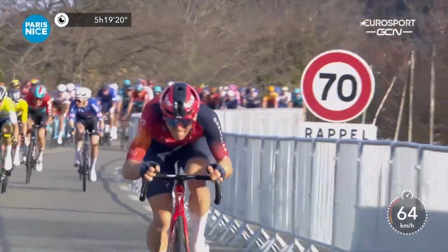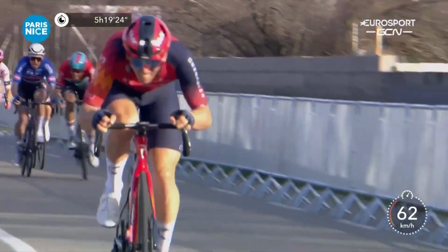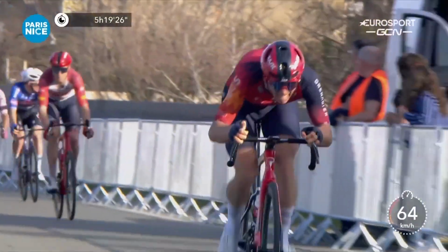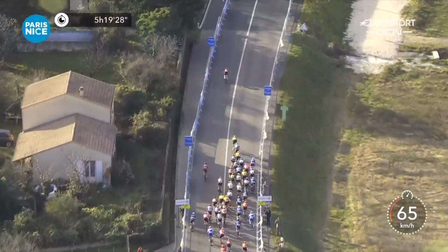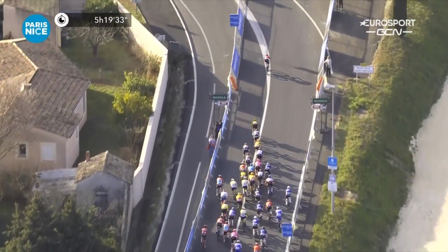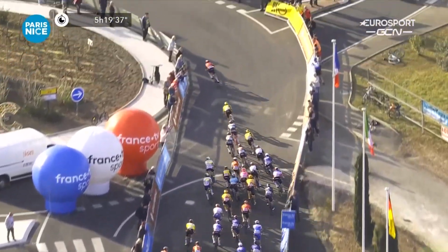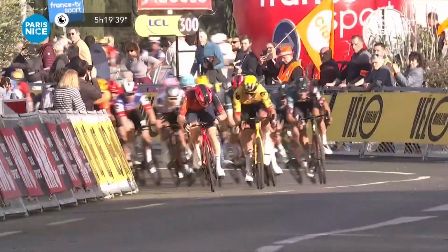They're chasing behind, 5 minutes, 20 seconds. Is there enough firepower left to do this? Remember, at 300 metres to go, you go right-hand side round a roundabout, and it looks as though it's Jumbo-Visma trying to chase back for Olav Koojj here. I'm looking down and looking for Tim Merlier. He's on the left-hand side. You can see the rider from Ineos Grenadiers is about to be caught.